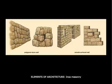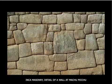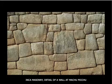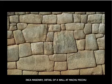Here's a stone wall. If you look closely at this wall, you can see how carefully the masons crafted and shaped the stone so that it would fit together with what we call a dry stack. No mortar, no cement, nothing to glue it together. It just held its place and continues to hold its place all these years later.